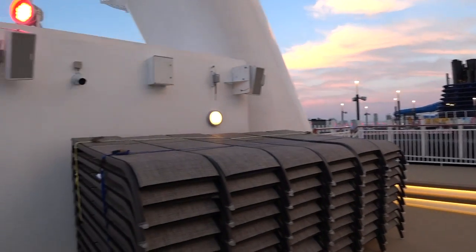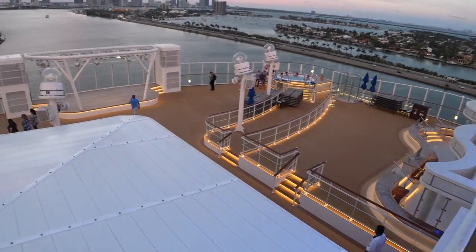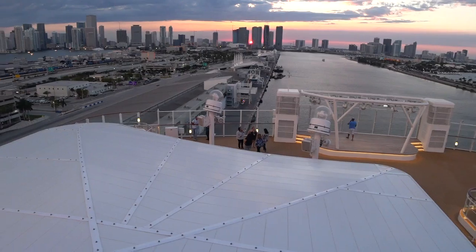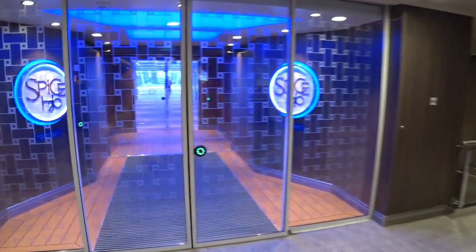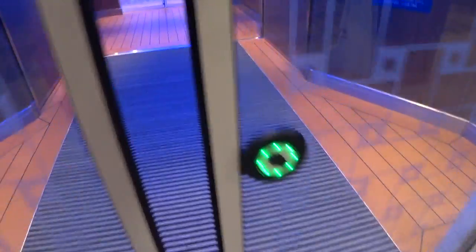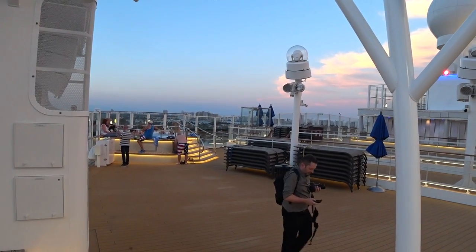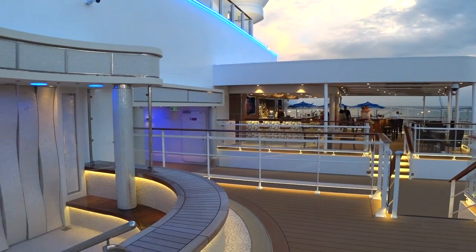And all the way at the aft here on the top deck we have the H2O nightclub. This is adults only during the daytime. We'll go down and have a closer look. All the way at the aft here on 17 we have Spice H2O, as I mentioned, adults only until 7 p.m. And I'm all the way at the back of the ship here looking at Spice.